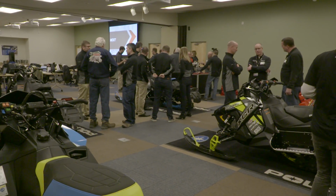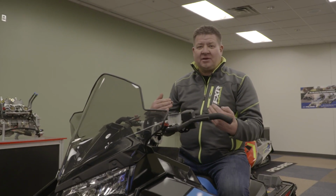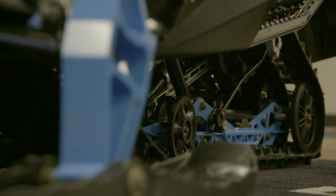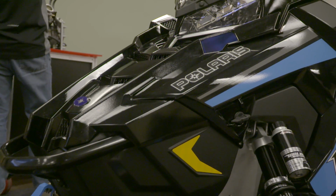One thing I really like with Polaris is they do listen. This is something we've been asking for: the new Indy with the coupled rear suspension, 129, and you can get it in a 600, 800, or my favorite's gonna be the 850 Patriot.